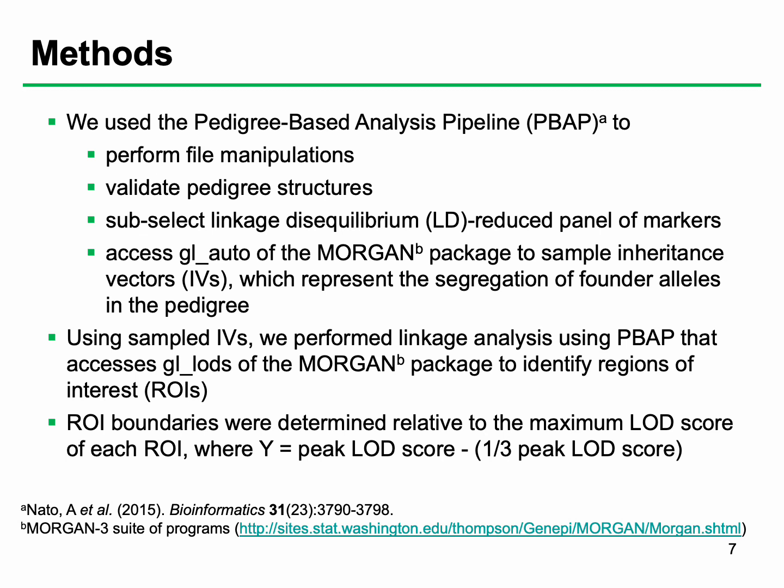Using these sampled IVs, we perform linkage analysis through PBAP, which accesses GLOTs of the Morgan package to identify regions of interest, or ROIs. The boundaries of these ROIs were determined relative to the maximum LOD score of each ROI, where y equals peak LOD score minus 1/3 of the peak LOD score.